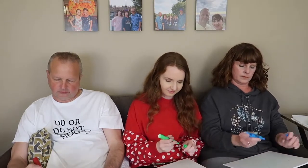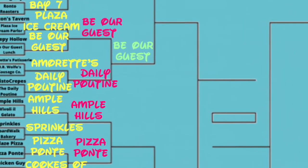Okay, so moving on, our next one is Be Our Guest for Lunch against the Daily Poutine in Disney Springs. I think this is a no-brainer. You can't beat it for lunch. Be Our Guest. We love it. We're ready to be back.